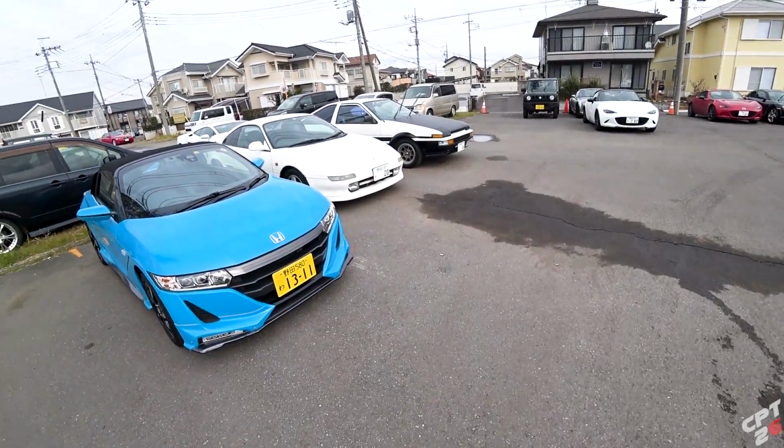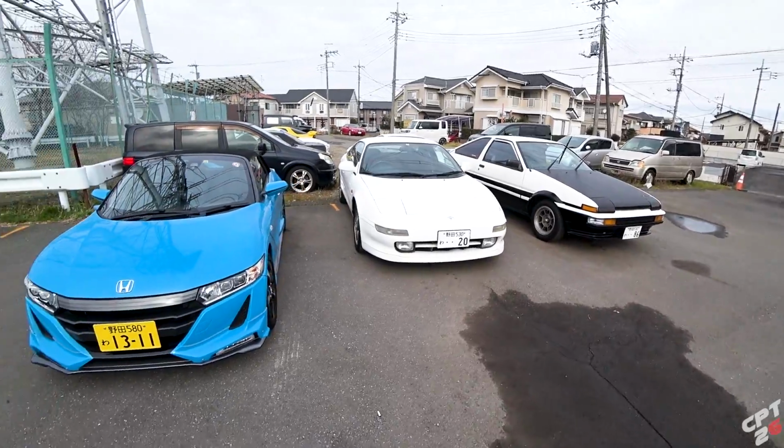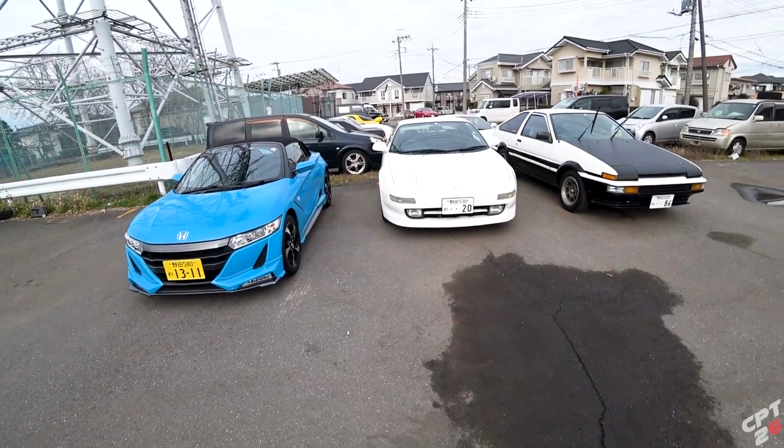I put 250 kilometers on the S2000, and I rented it last night at about 7 o'clock, returned at 10 a.m. 250 kilometers in one night, just driving Tokyo.